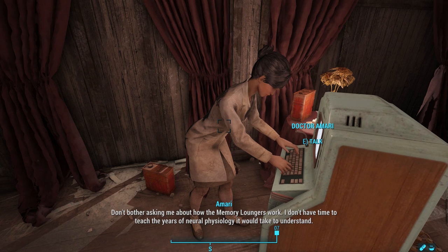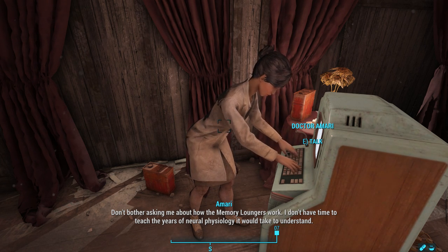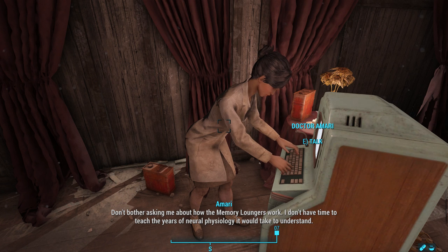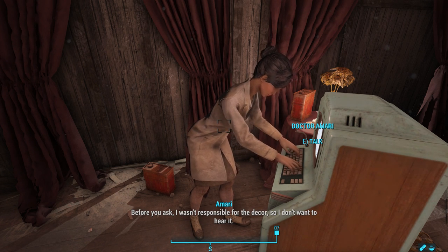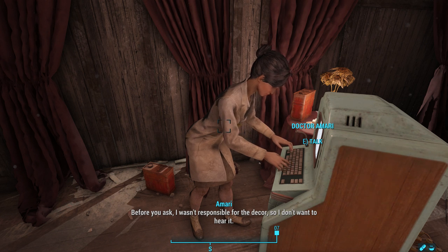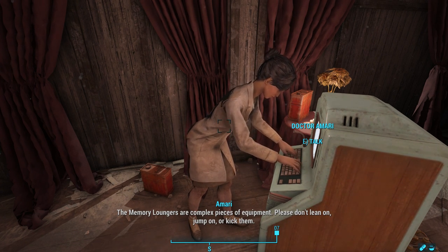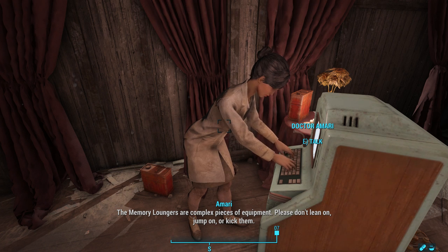Don't bother asking me how the memory loungers work. I don't have time to teach the years of neurophysiology it would take you to understand. Before you ask, I wasn't responsible for the decor, so I don't want to hear it. The memory loungers are complex pieces of equipment. Please don't lean on, jump on, or kick them.